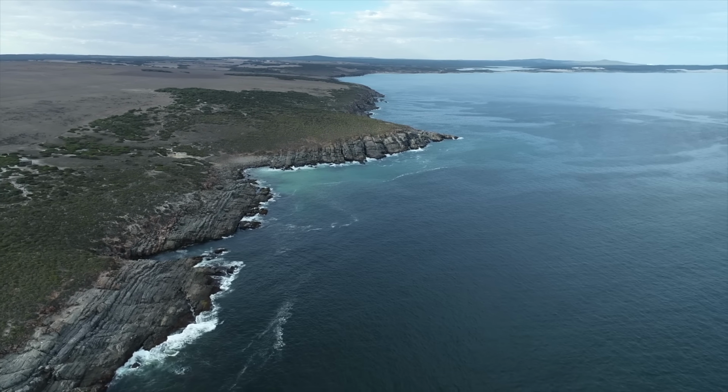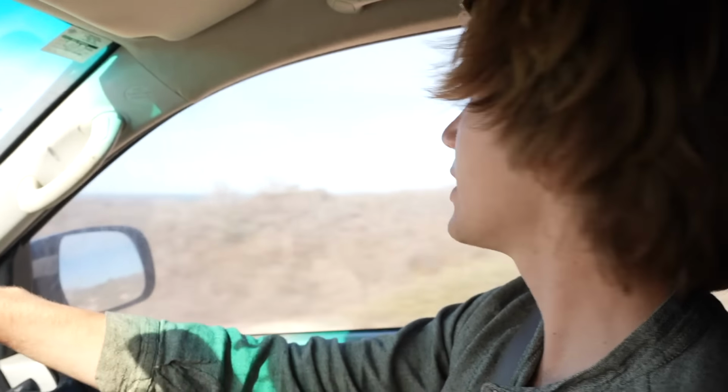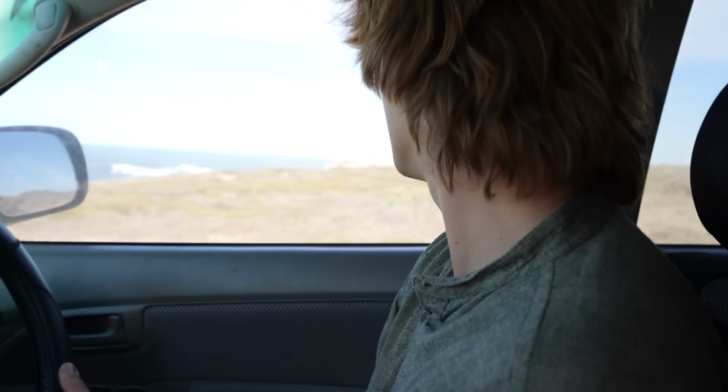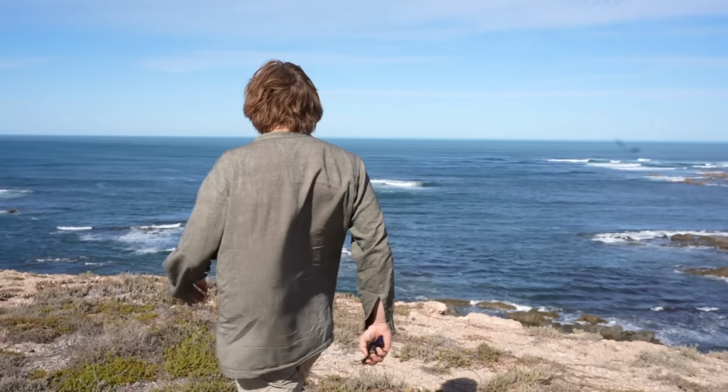Alright, so it's one of the last days of our trip here in South Australia, and what we're actually doing is we're on the edge of the Great Australian Bight at the moment as that goes over to WA, and what we're going to be doing today is heading up this beach, doing some exploring and trying to get some bush tucker. We'll get out here and have a look.